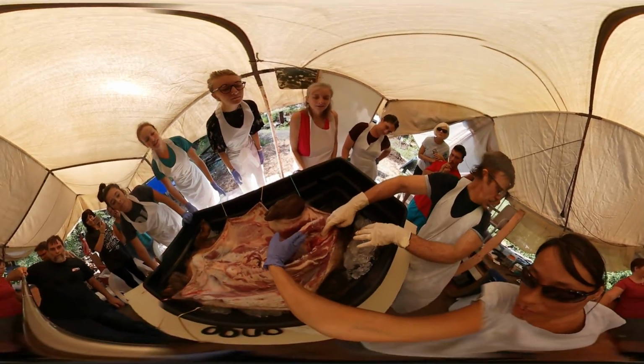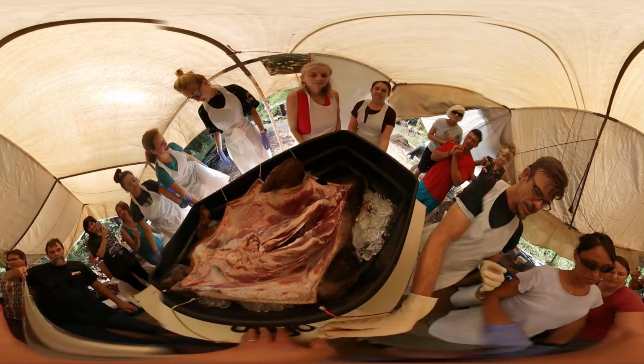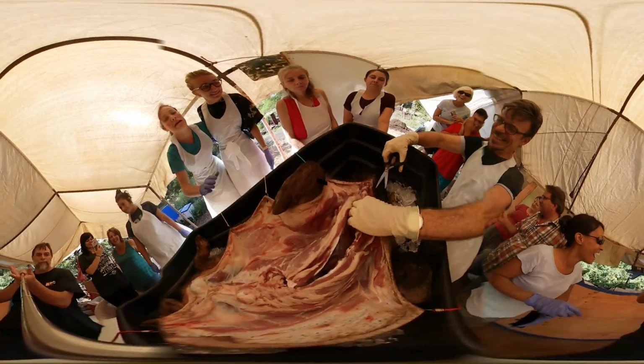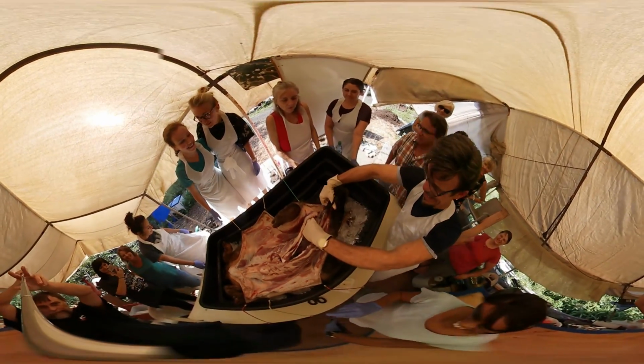Actually, where are those scissors? Right here. Thank you. Those are my kitchen scissors, by the way. She's sacrificing her kitchen scissors.